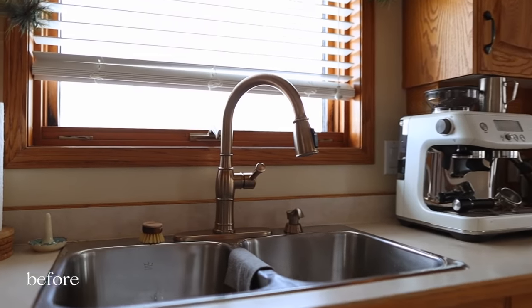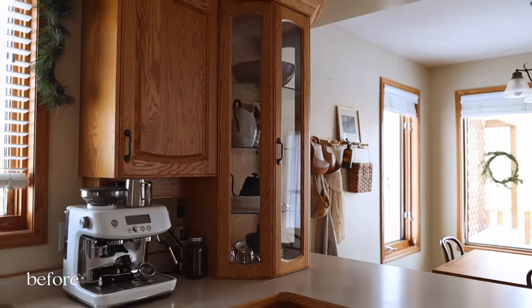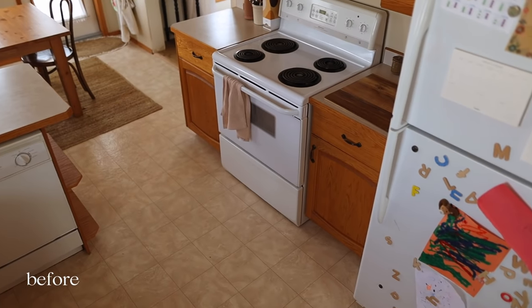Not to mention the sink did not match the faucet and we had this large display cabinet that looked nice, but was very dysfunctional. The appliances, yes, they're dated. They are 26 years old and they're going strong. However, we are not replacing those until the day that they die for a number of reasons. First of all, I think white, even dated appliances look better in a renovated kitchen than brand new modern stainless steel ones would. Also, appliances are really expensive and it felt like an unnecessary expense since we are trying to do this as budget friendly as possible.